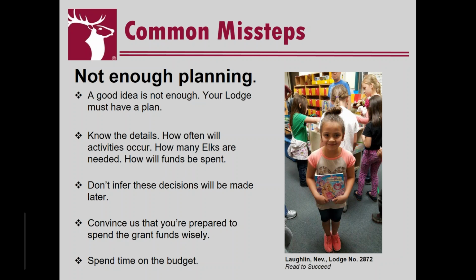It showed in the answers to their questions. And it also showed that they were planning ahead. They were thinking about things that might happen. They were thinking about, if we get discounts on books here, we'll be able to spend money here, right? They were thinking about, in case of weather, we'll do this instead. They had a backup plan B and C if A didn't work out, and that was very clear on their application. So not enough planning is a very common misstep on an impact grant application, and you want to make sure that you, again, show that you've got this.